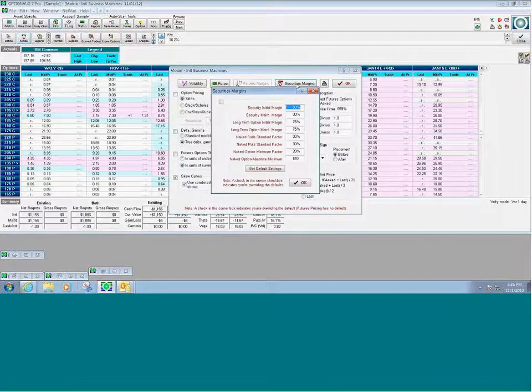These margins are pretty much standard margin calculations. You don't really need to worry about changing those.